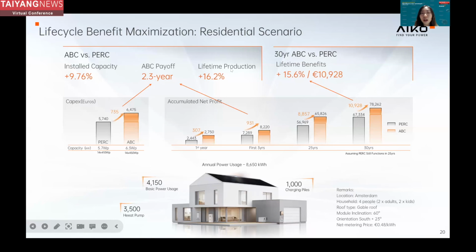And for the whole lifetime, we can have 16.2% more power generated compared with PERC. And during the 30 years lifetime, we can have about 10,000 US dollars more earned by our technologies.